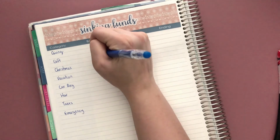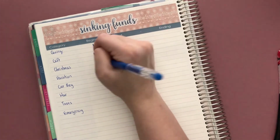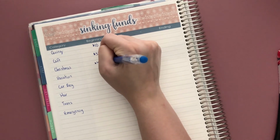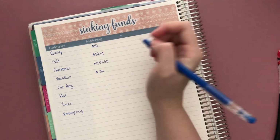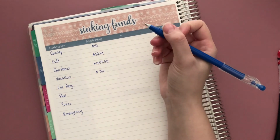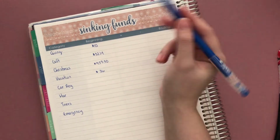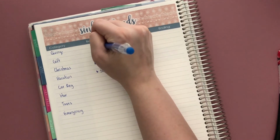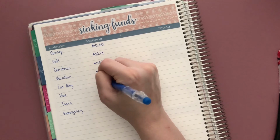The gift fund, I had $52.14 left. Christmas, at the end of June, I had $437.50. Vacation fund, I paused, I believe, in March, so I haven't contributed anything. That is the 52-week savings challenge that I started. So I believe it was March when I decided to stop putting money towards vacation and putting it towards debt, savings, things like that. And then, let's see, I'm gonna add zeros to this. My car registration, the current balance is $121.16.